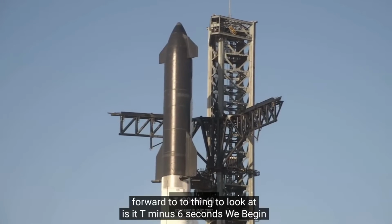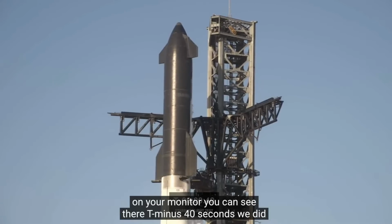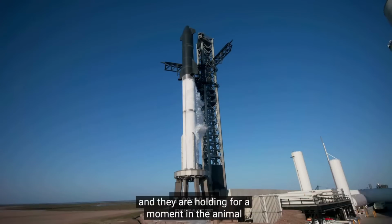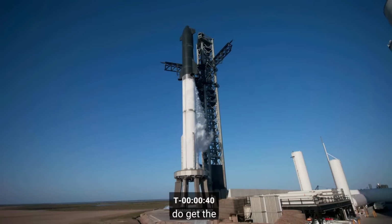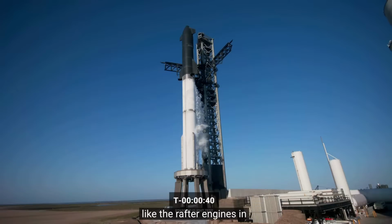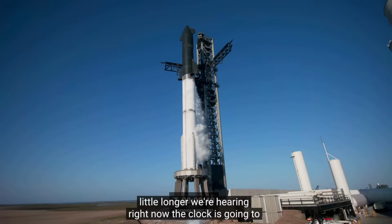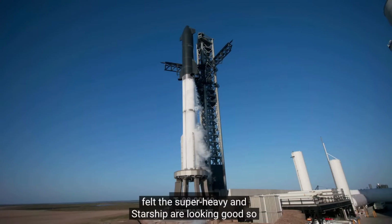Absolutely. The other thing to look at is at T-minus 6 seconds, we begin lighting the engines. Up on your monitor, you can see there, T-minus 40 seconds. We did hit the 40-second hold point, and they are holding for a moment. In the end, they will release that hold. We'll go the last 30 seconds. But yes, when we do get to day of launch, the last thing to look at is in the last 6 seconds, light the Raptor engines in succession. So unlike Falcon 9, we're going to have to do that a little longer. We're hearing right now the clock is going to hold here at T-minus 40 seconds. The Super Heavy and Starship are looking good.